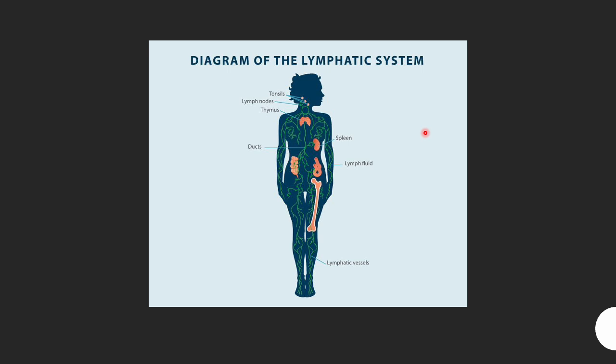Right, and then next, which you can see here, is collecting ducts. So right here we have the collecting ducts pointing right here.